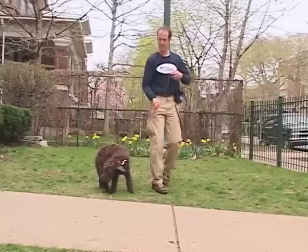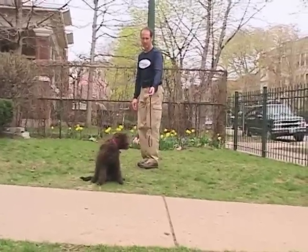So what you're looking for is a cue and then a response by your dog that's pretty close together. Generally, what I like to do is within 2 seconds, I like to get that response. So keep in mind, if you ask for something and it doesn't happen, you just need to provide more help, and I'll show you what that looks like. Ellie, come.